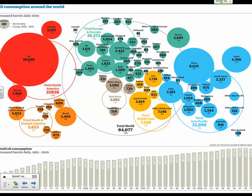Oil consumption around the world. Take a look at the US. Now this is 2009 statistics, and it's slightly different this year. China is probably right up there with the United States, if not surpassing us. But the US, pretty big consumer of oil. China, right up there, very large consumer of oil, as is Japan and Russia and India. So pretty much, countries that either hog the oil or countries that have a lot of people use a lot of it.